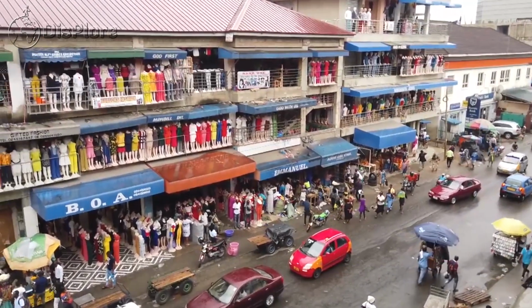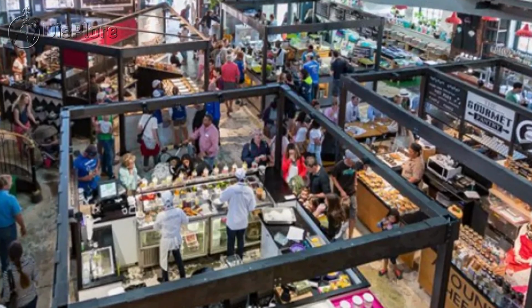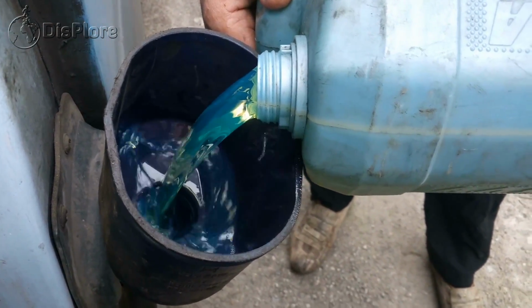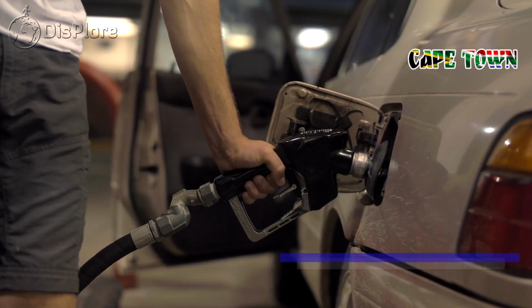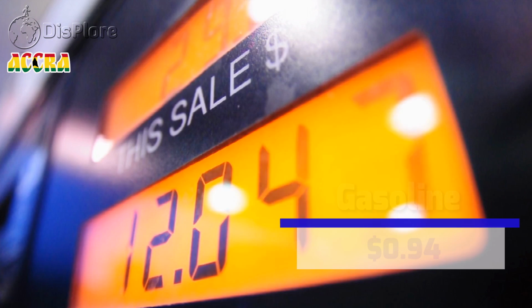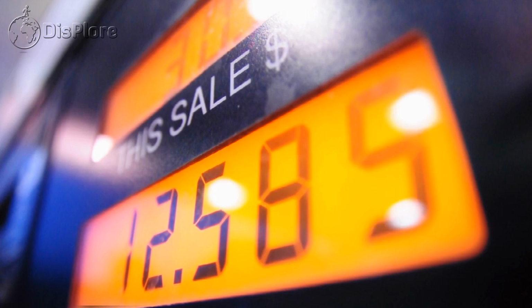Furthermore, the costs of popular consumer goods can be used to assess the city's overall cost of living. A reduced average price per liter of gasoline is especially essential for city residents who drive throughout the city on a daily basis. In Cape Town, a liter of gasoline costs $1.23, while in Accra, it costs $0.94. This means that fuel in Accra is less expensive than in Cape Town.